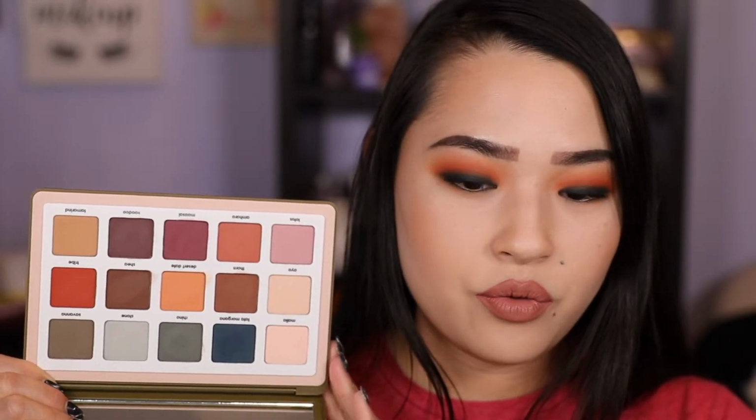Now, if you were wanting some pop of color, you could do that with the lighter colors in this palette because they are very pigmented. With the colors that I had swatched onto my arm, all of these are very, very soft, very buttery, and it works.